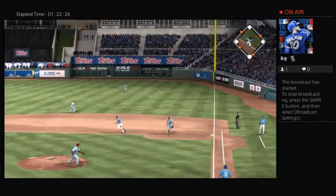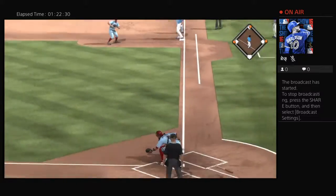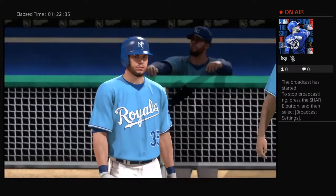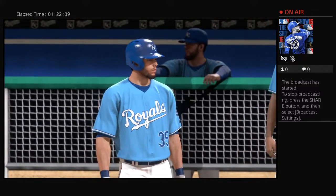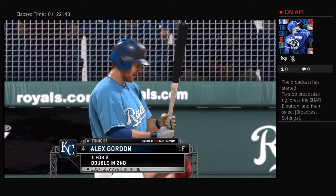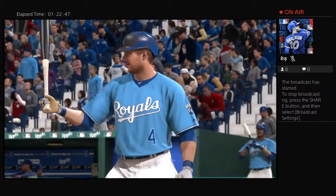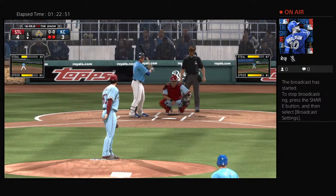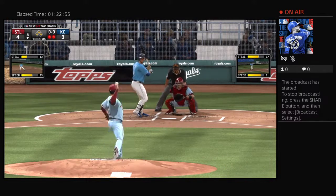Now here's a ball hit sharply toward the right side. That's in there, base hit. And the second runner will pull up stakes over at third, so 1 run is in and the bases stay loaded with 2 away. Alex Gordon will dig in, 1 for 2 to this point in the ball game. Now here's the first pitch.